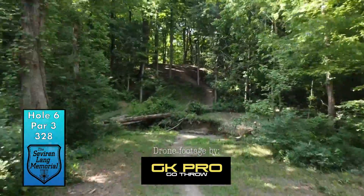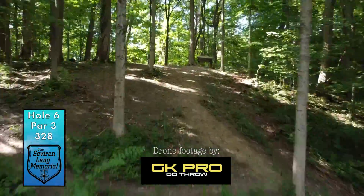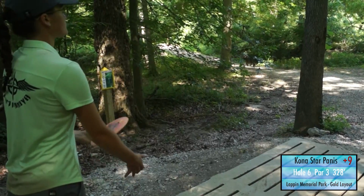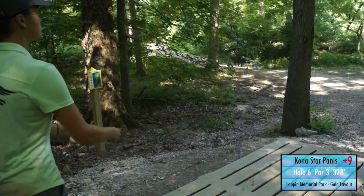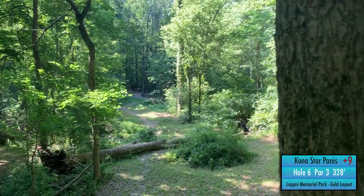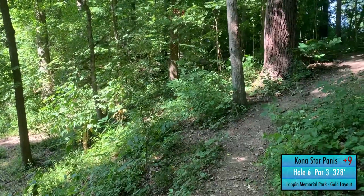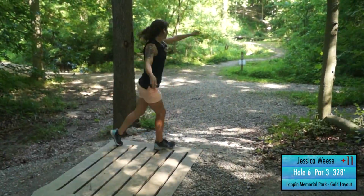Hole 5, in my opinion, one of the better holes on the course, leading into hole 6, which is, I would say, one of the signature holes here at Lapping Park. It's 330 uphill, but it plays like 400, probably 25 feet uphill, and you want to thread it through a gap, land somewhere by that park bench, and you'll see a lot of shots end up on that left side, but that's the better bailout zone.